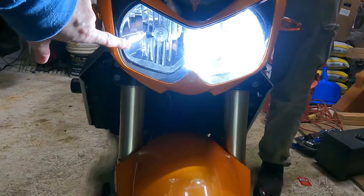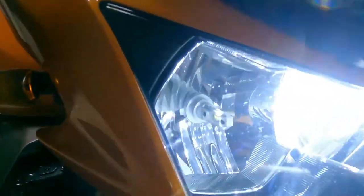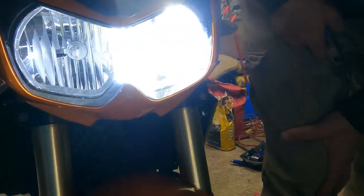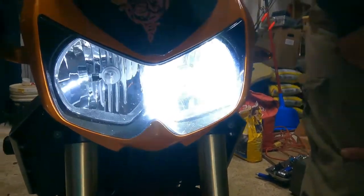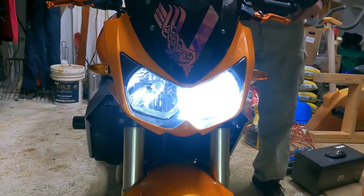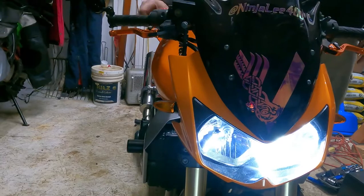Well, that's off. See, there's like no bulb on. I wonder if it's supposed to be that way on the beam. I'm wondering if it's supposed to be that way too. I could have sworn they were both on before. Oh, I hit the switch.